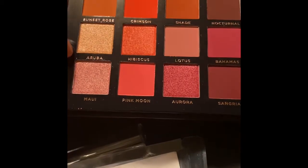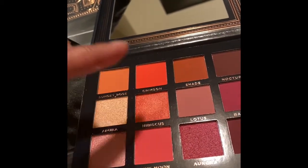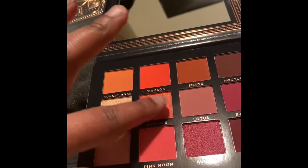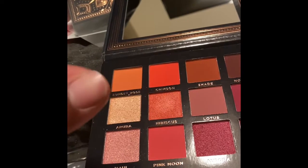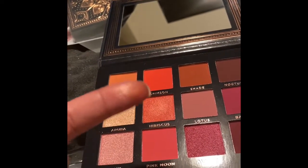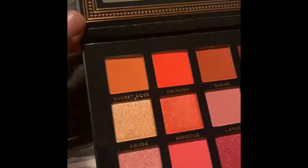Everything else is matte. I love the way that hibiscus looks, and I just kind of want to dab my finger in there. Excuse my ashiness, I was washing dishes. But yeah, that's pretty pigmented. It feels kind of creamy, so you know that these are definitely going to stay. And I'm rubbing into it to see what it would look like if you were to try to smudge it out or blend it out. But yeah, I think this would be a really good shimmer shade.